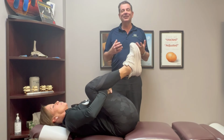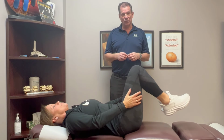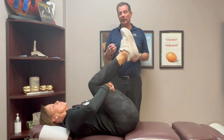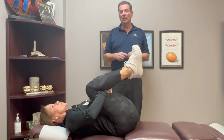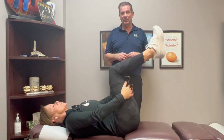For whatever reason, a lot of people forget to breathe when they're doing exercise. Your body needs oxygen. So we're going to try that one more time. And again, ideally, you want to do at least 5 reps on each side, 5 reps to the front. This is going to be great for opening up that spinal canal and start to give you some instant relief.